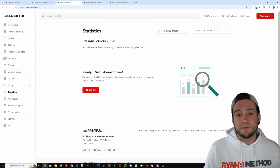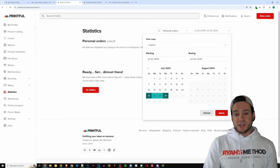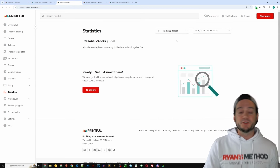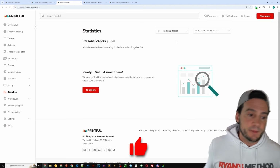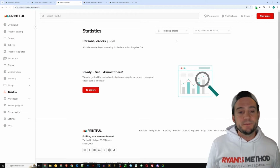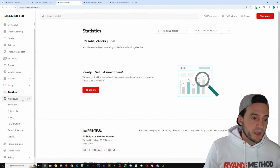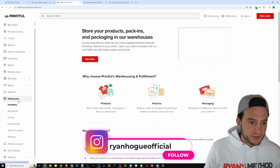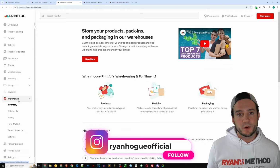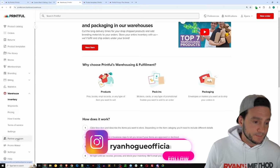Statistics: you can see all of the statistics associated with each store. So you can go up here and change the date and time frame. There will also be a drop down for each of your Printful stores up there at the top that you can switch to cycle between. And typically on this page, you'll see charts based on all your orders. Printful does have warehousing available, probably not a topic for beginners, but they're able to store and fulfill orders for us like a 3PL would. Just letting you know that that's there.